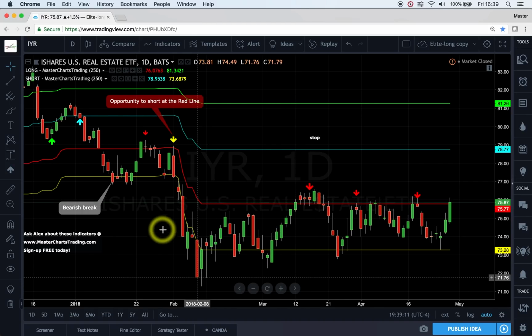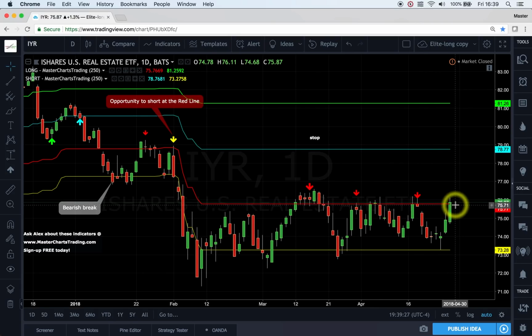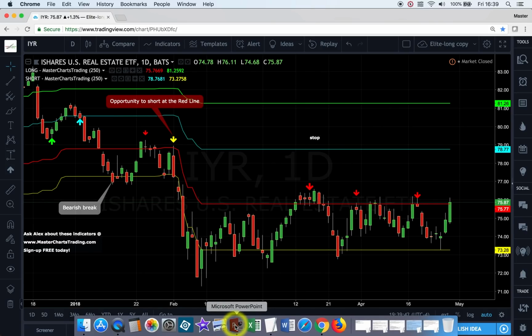So again, I'm looking on this particular chart from the point of view only of going short, selling it. So you can see several opportunities, for example, here around the red line at 75.77, and now today looks like we closed above this red line, above this resistance line, and then we'll look at the price action and see if we can maybe potentially short it again. Overall, it's a bearish chart for real estate.